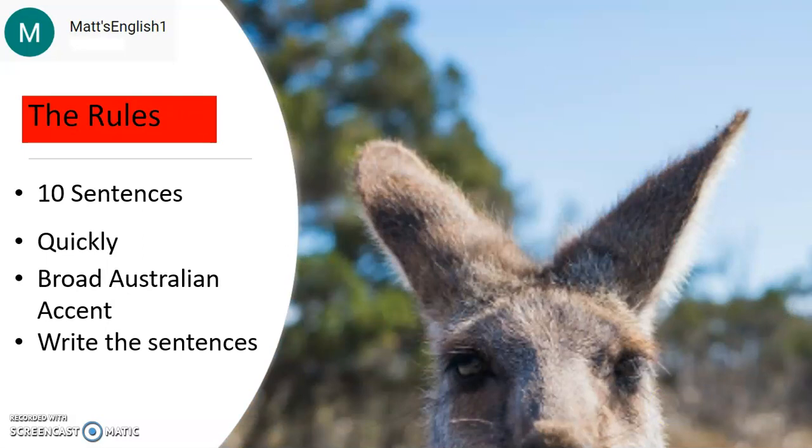All right, the rules. Here are the rules for the challenge. I'm going to say 10 sentences and I will say them quickly. I will say them in a broad Australian accent. Many of my students have told me it can be very difficult to understand Australian people, especially if they have a broad Australian accent, the most difficult of the Australian accents. So what you need to do is write down the 10 sentences as you hear them.